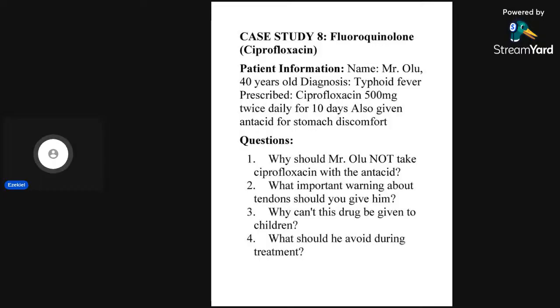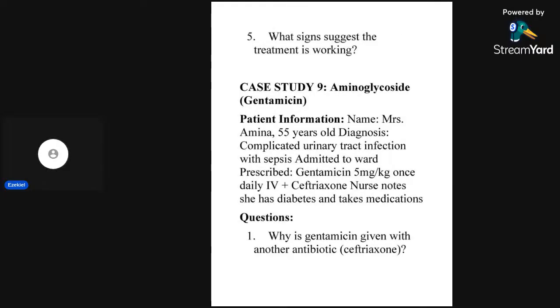Why should Mr. Olu not take ciprofloxacin with antacid? What important warning about tendons should you give him? Why can't this drug be given to children? What should he avoid during treatment? What signs suggest the treatment is working? Okay, let's go back to the first question.